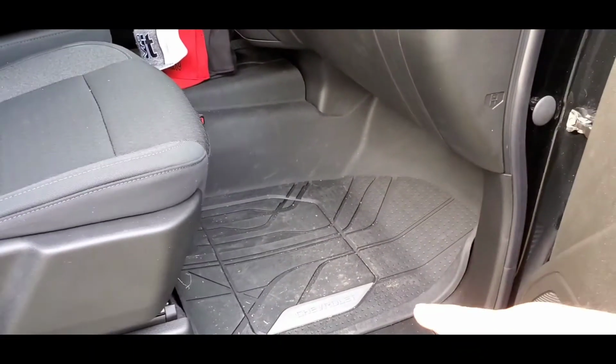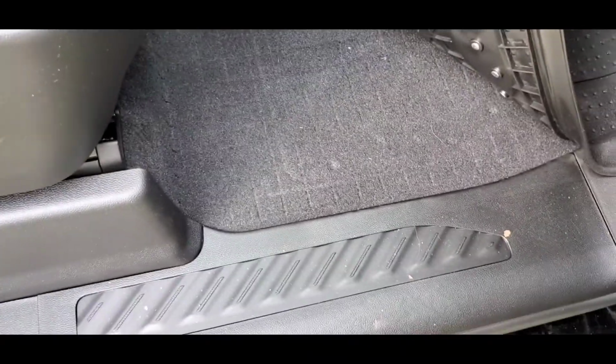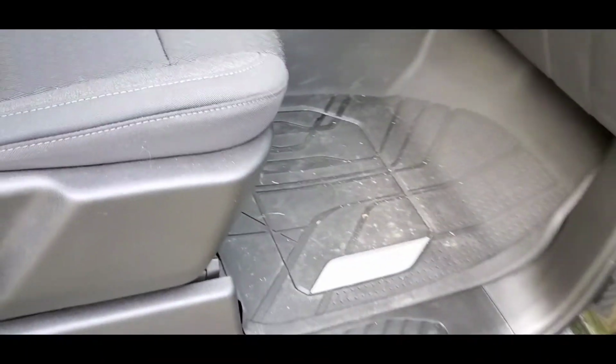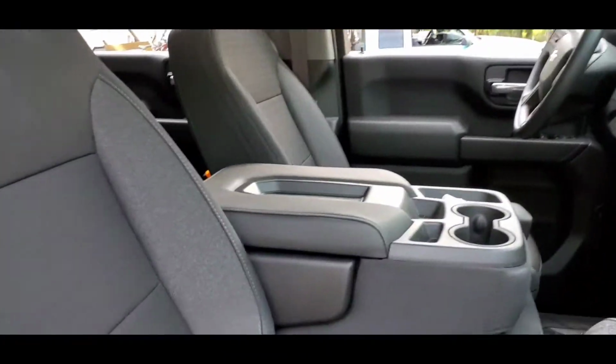Now this one also has front and back full rubberized floor mats that actually cover the carpet that it does have, which has actually added noise suppressors, so you don't have to worry about as much noise. The seats are fairly comfortable. The driver's side is powered, passenger is not.